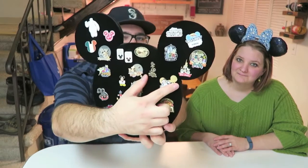We even saved on the Disney Cruise Line pin. You'll see there's a little piece of Mickey confetti under there. That was dropped in one of the shows on the cruise. So we saved that and put it as a back on one of our pins.